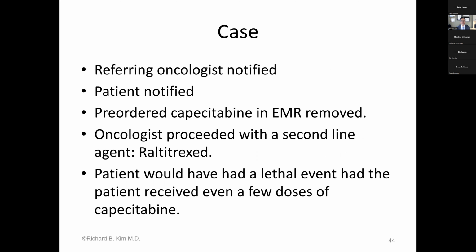So when this happened, I notified the referring oncologist. I called the patient, and the oncologist actually removed the pre-ordered capecitabine drug order in our electronic medical records. And the oncologist decided to proceed with a second-line agent, in this case, raltitrexed. And we know for this patient, there would have been a lethal event had the patient received even a few doses of capecitabine.